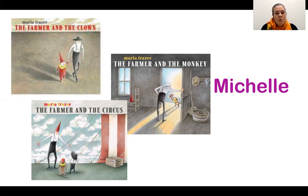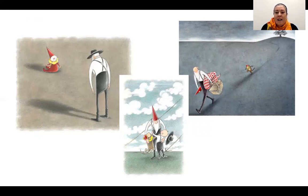In a second book, the farmer finds another unexpected house guest. A monkey has followed him home, and he is quite a bit more boisterous than the farmer's previous guest. So things do not go well at first. The monkey has so much energy, and while he tries to be helpful, often his efforts end in a mess. You get the feeling that this time when the circus train returns, the farmer maybe isn't as sad to say goodbye.